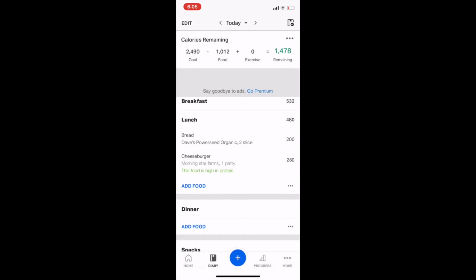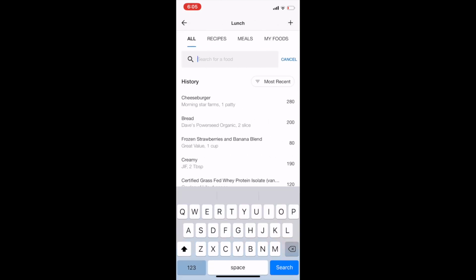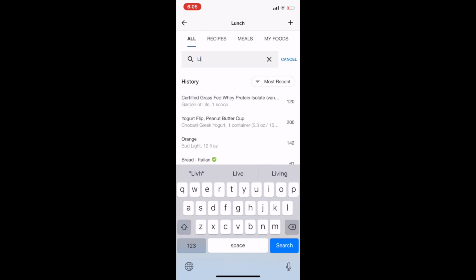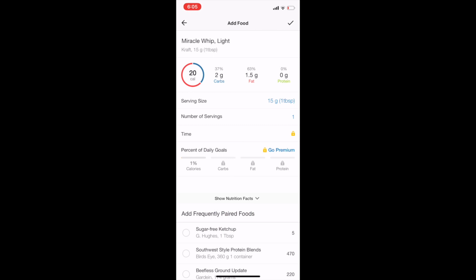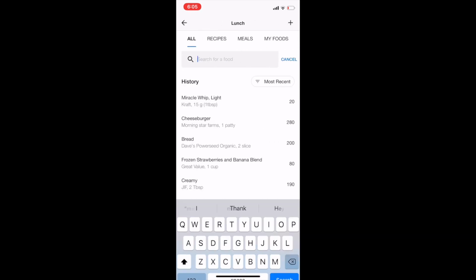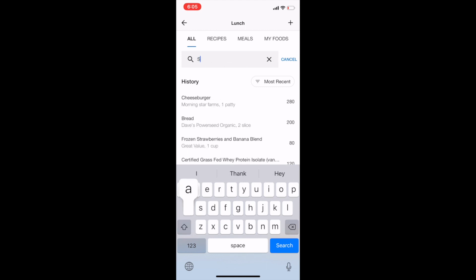And then we are going to go out and next, I'm going to search the Miracle Whip because I know that I already have that saved in my history. So I just wanted to show you guys how to search something instead of scanning it because we've been scanning everything else. So you select the Miracle Whip. There's only 1 tablespoon selected, and I only used 1 tablespoon.